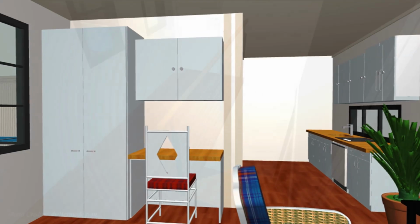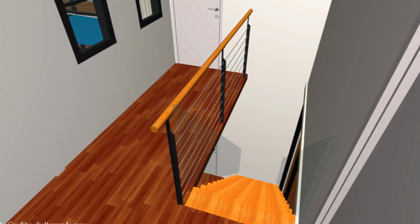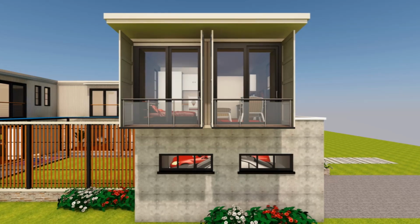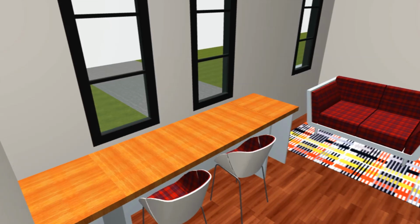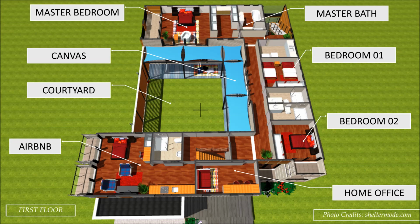This amazing design allows the homeowner to sublet this guest wing to earn some extra income when necessary. The remaining space in this last pair of containers can be used as a home office, which serves as a good buffer between the private wing and the public wing of the house.